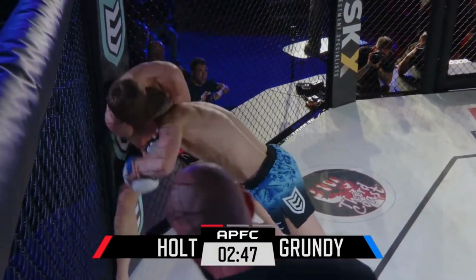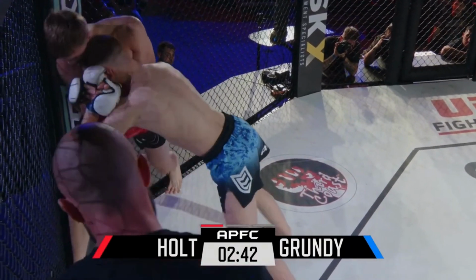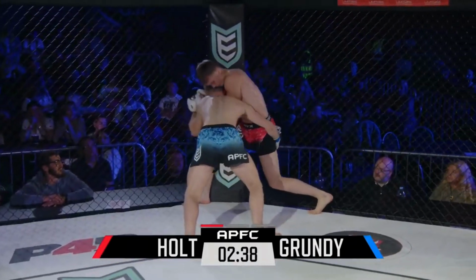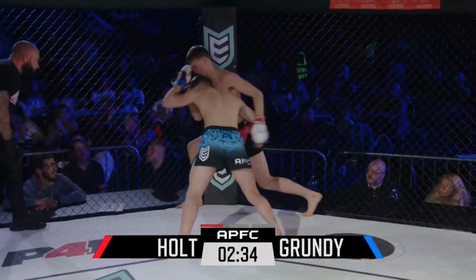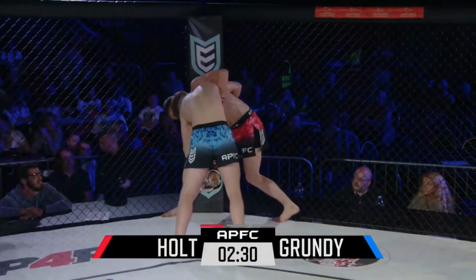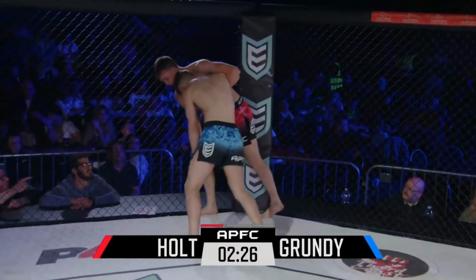Great job getting a good base out there from Holt, staying wide, stopping him from lowering to get to the hips. Yeah, immediately you saw the contrast in styles. Holt was doing what he could to attack from the outside. Grundy immediately rushed in. Here he is up against the cage, trying to work for anything he possibly can in terms of a takedown. But we're seeing some great defense from Holt.